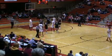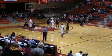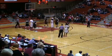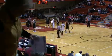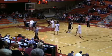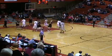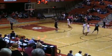3:35 left to go in this game. Princeton now in the double bonus. Foul on Boonville's number 5, Glenn Roush. Alvin's shot is up, no good. Alvin's going to knock both of them down. Princeton now trails Boonville by 18, 58-40.